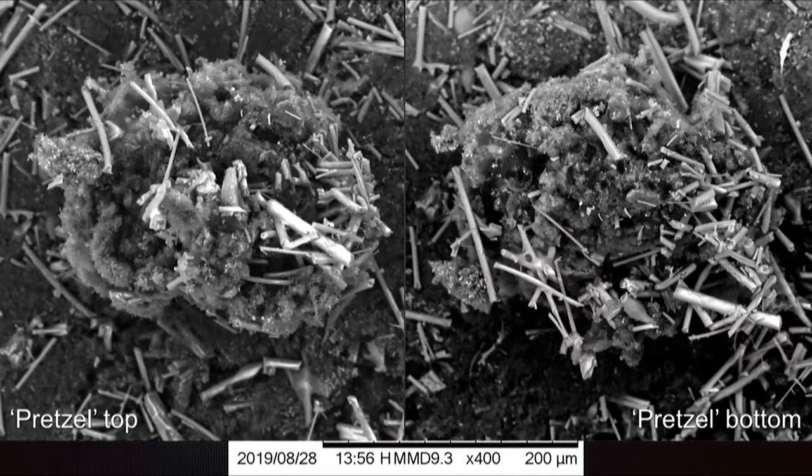So you can see here, the large sticks you're seeing are the segments of the silicon dioxide wool that was used to separate all of the components, okay?